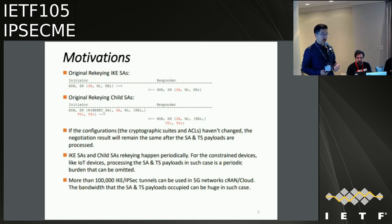First, you can see the original rekeying message exchange like that. If the configuration, like the cryptographic suites or the traffic selectors, doesn't change, at rekeying the SA and the TS payloads will also be transmitted. But even though these are transmitted, the selected cryptographic suites or TS will not change when doing the rekeying. So we think this can be optimized.